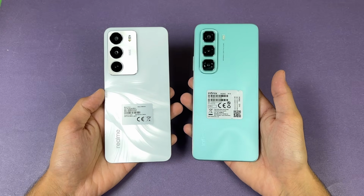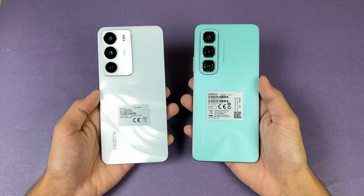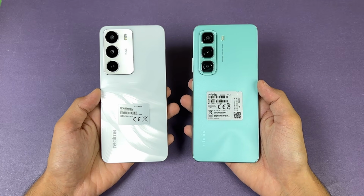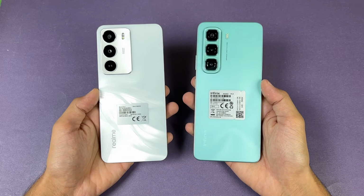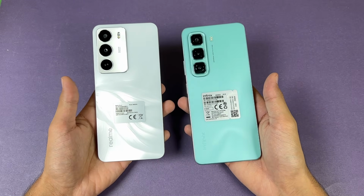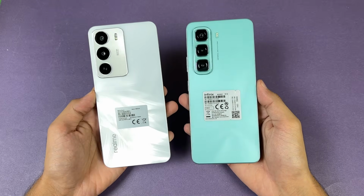Hey guys, what's up? It's time to do a speed test comparison between the Realme C71 versus the Infinix Hot 50. The Infinix Hot 50 is powered by the new MediaTek Helio G100 SoC. Also we have 8 GB of RAM, while the Realme C71 is powered by Unisoc T7 250 SoC. Also we have 8 GB of RAM.